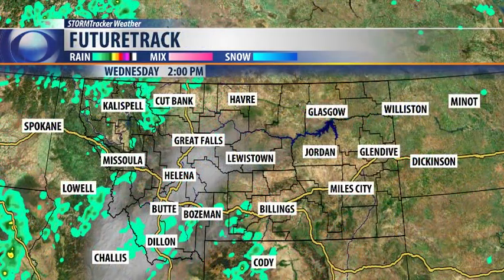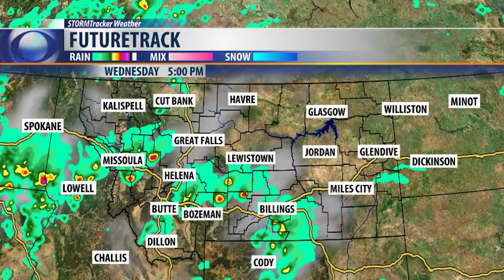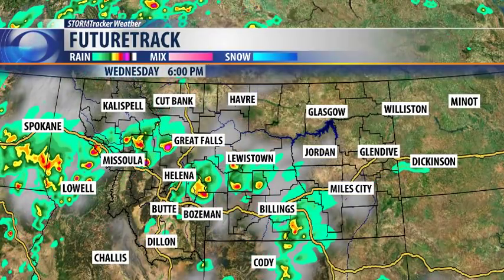So let's time that out with the HRRR FUTURETRACK model here. At 4 p.m., we're starting to see some initialization out there, starting to see some of those storms really fire up. By the time we get to 5, they're starting to mature and likely getting to strong to severe levels, even approaching Helena. And we'll just step through this hour by hour.